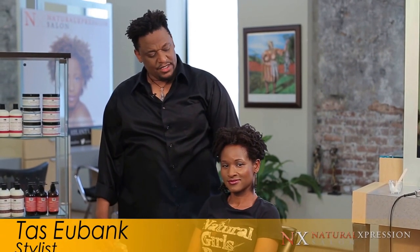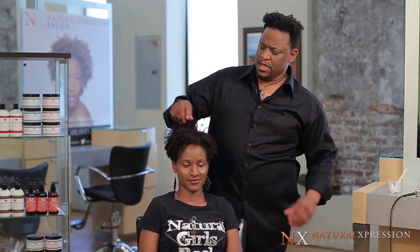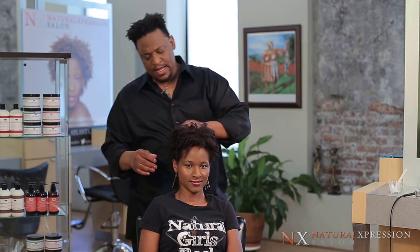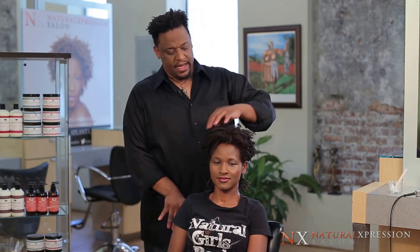And this is Keisha. She is my wash and go color. We shampooed her hair yesterday, colored it, and we used a low ammonia, low pH hair color. We lifted a couple shades, added some warmth to it, did a few highlights in here, low lights, and we cut. We also did a wash and go.